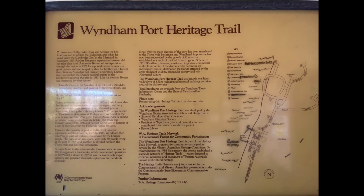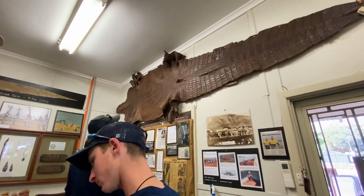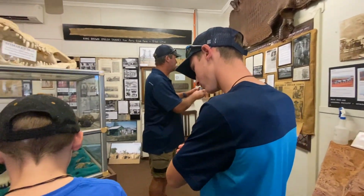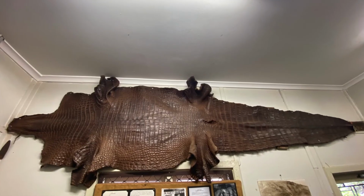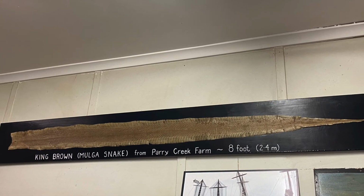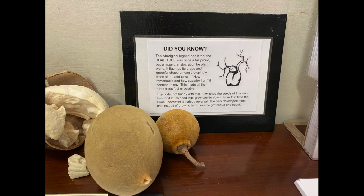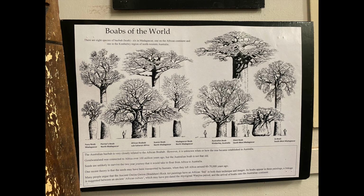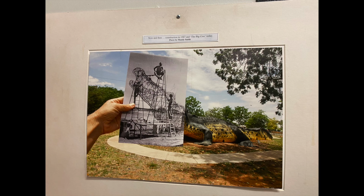There's a lot of history in Wyndham, as we found out walking through the museum. So we believe there used to be an abattoir at a big meat works at the port, and there also at some point used to be a crocodile farm. But it's now closed, and it's basically just a port for the iron ore trucks. This picture shows them making the giant croc of Wyndham.